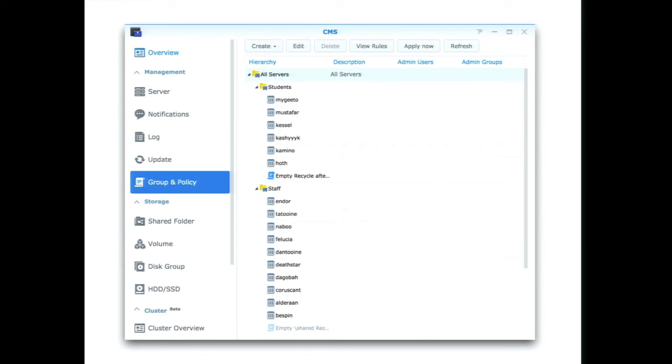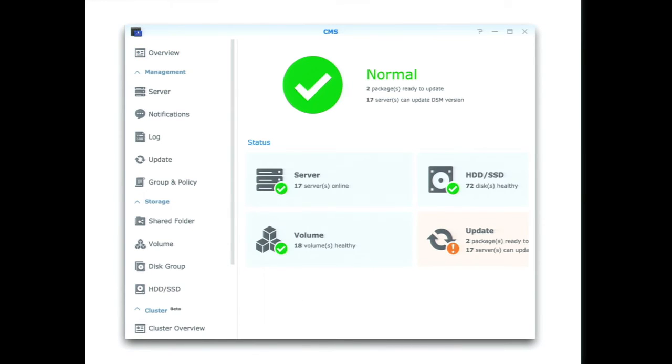Synology has a great tool called CMS, and this actually lets you get an overview of all your servers, your volume health, your disk health, if there's any updates on any of the machines. I do all my updates through CMS. I go to one login.